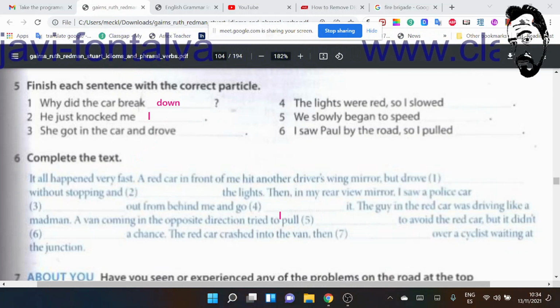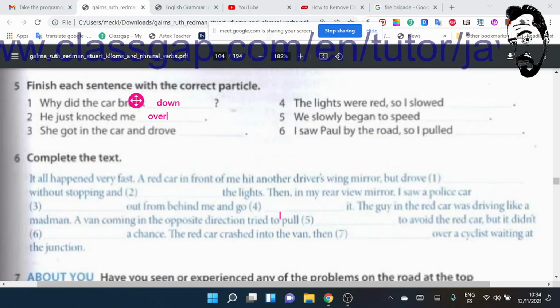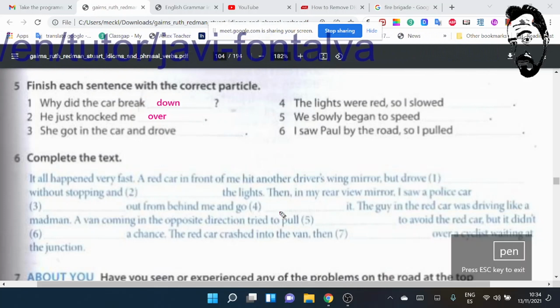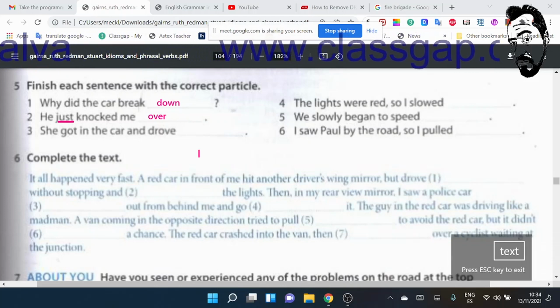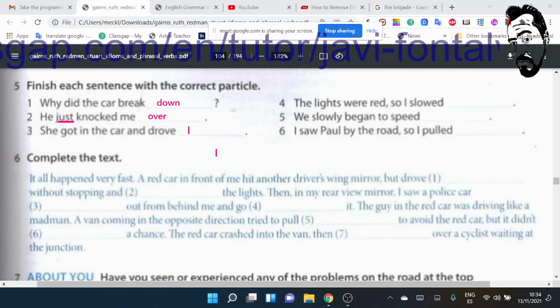Two. He just knocked me over. What does it mean? Él me atropelló. So this is acaba de atropellarme. Acaba de atropellarme. Ya significa solo acabar también. Acaban de. Yeah.